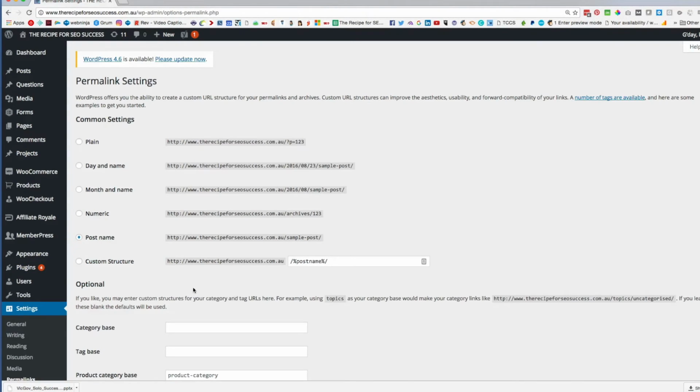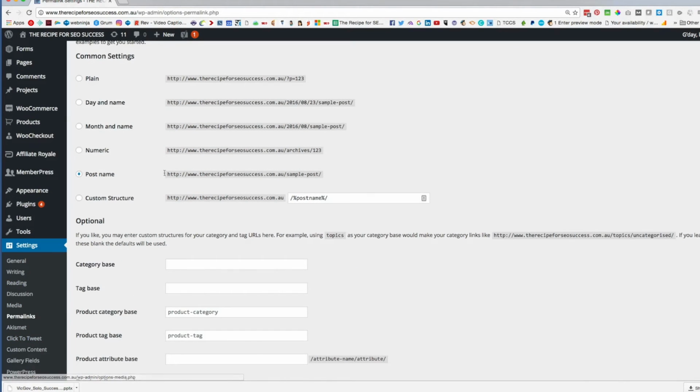So that's it. That's how to change your permalink settings under settings and permalinks and choose post name. And that will make your URLs just that little bit more Google friendly.